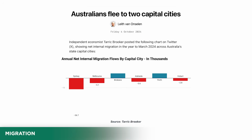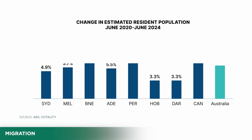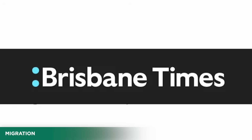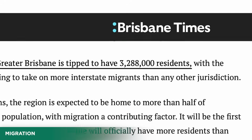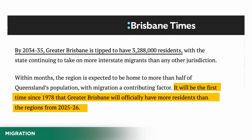Firstly, migration. Year after year, Greater Brisbane dominated internal migration. People flooded into the region from all other states, and it really didn't stop. Then, as international borders reopened, students and visa holders returned. The population absolutely skyrocketed. Brisbane Times reports that as of mid-2025, over half the state's population is now living in Greater Brisbane. And from 2025-26 onward, for the first time since 1978, Greater Brisbane will officially have more residents than the state's regions combined. It's a massive growth story in a very short time frame.